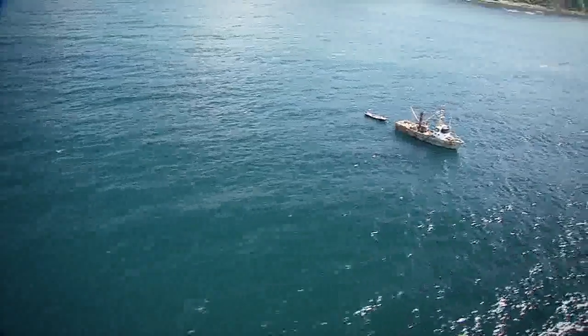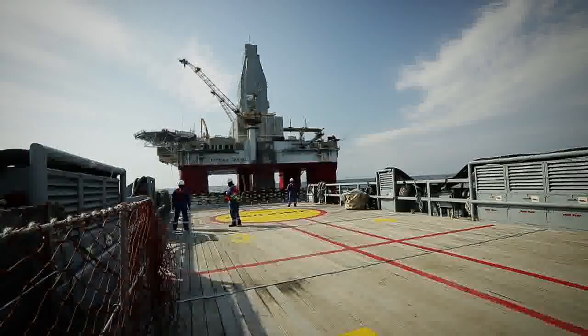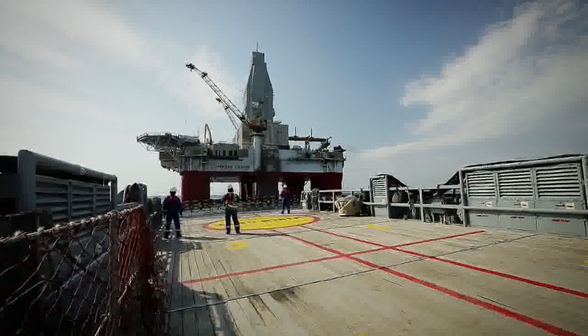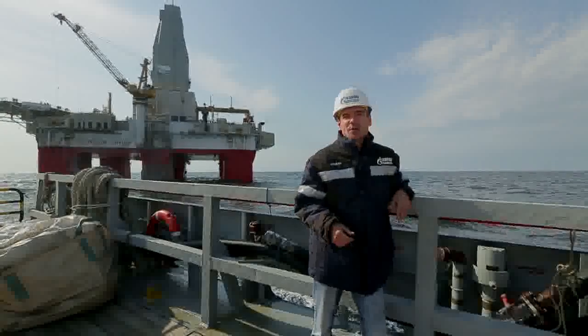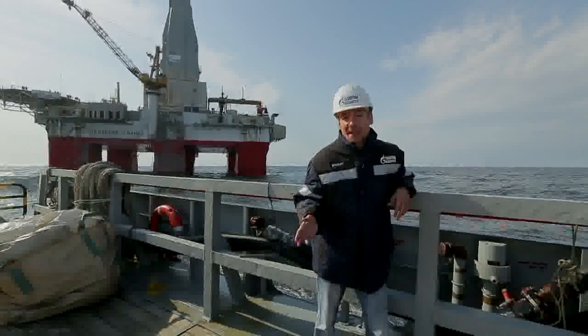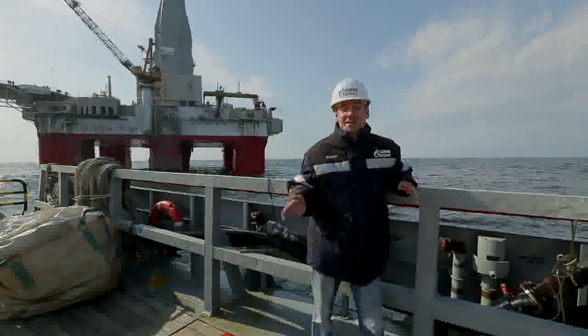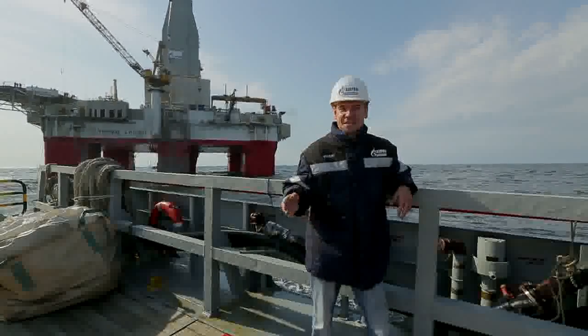And this is the neighboring Yuzhno-Kirinskoye field, which will be the main source of gas for the Vladivostok LNG plant. Here, towering up from the sea, is yet another miracle of technology. This is a semi-submersible drilling rig called Northern Lights, built by the Vyborg shipyard in 2011. The platform is designed to operate in Arctic conditions and is able to carry out exploration drilling in deep water.